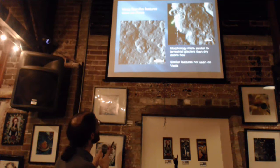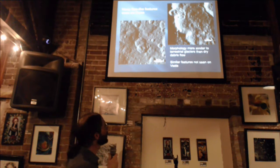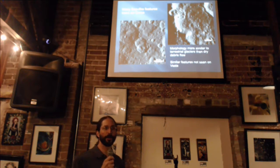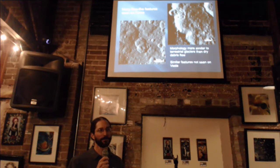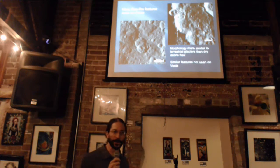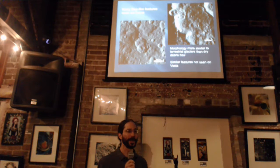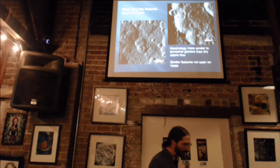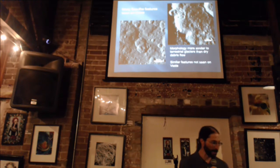The morphology, kind of the shape of these, if we look in detail, they're a lot more similar to terrestrial landslides involving ice than dry landslides. If you look at the topographic profile, what their shape is, they look like what I think are called rock glaciers on Earth, where you have an ice-rock mixture that flows almost like a fluid over very long time scales. It looks more like that than if you just take a bunch of granular material and let it slide down a hill. So that's yet another indication that there may be ice-rich material fairly close to the surface. And this is not something that we see on Vesta or any other rocky bodies. So it seems to be fairly unique to Ceres.